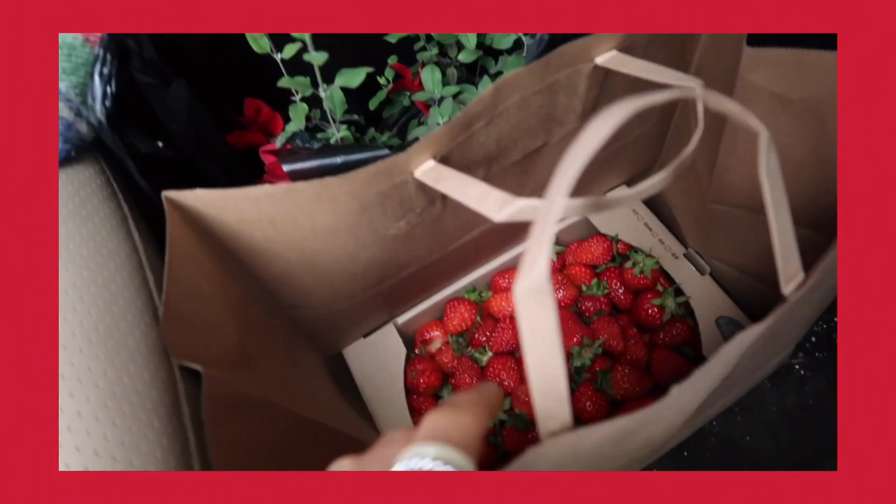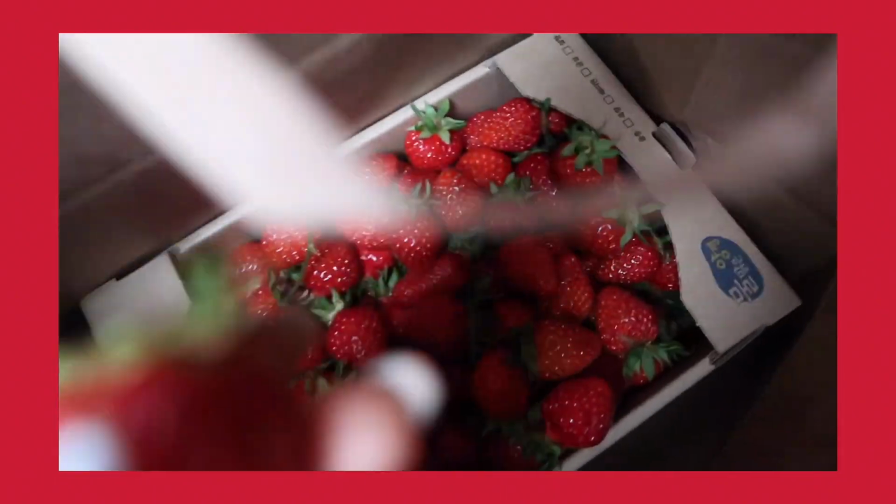Look how cute these are! My mom got some strawberries and some plants. Look. Super tiny.